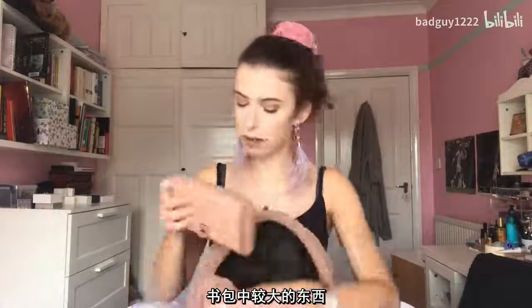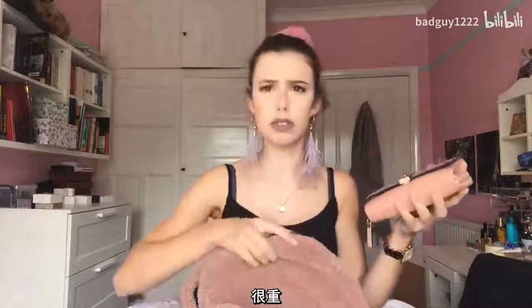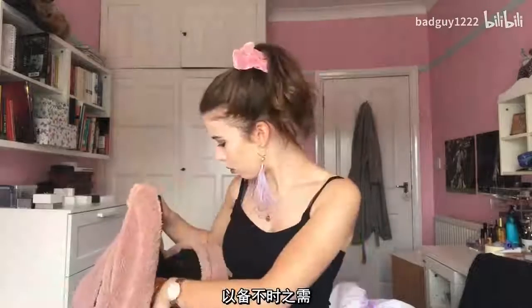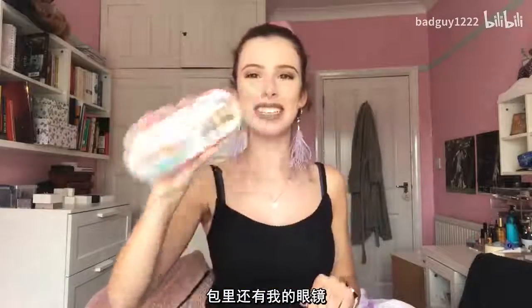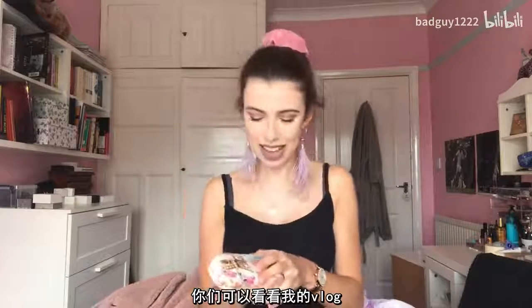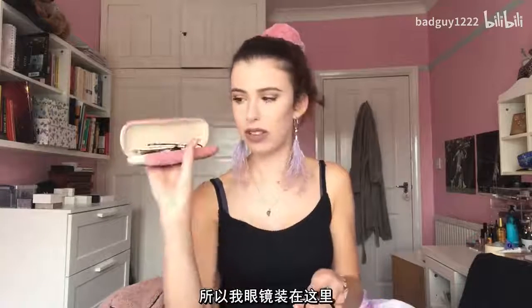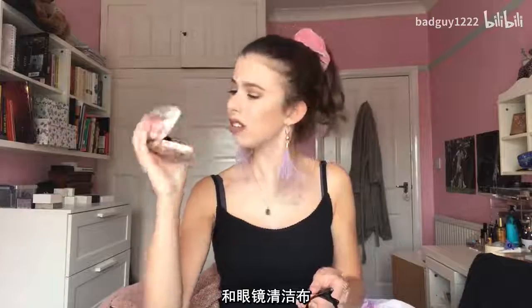Another big thing in my bag that makes it quite heavy, because I think I've got quite a bit of spare change in there at the moment, is my purse. This is from Accessorize. I never go anywhere without my purse. You never know when you might need some cash on you. And I also have my glasses. I've got my Dubrovnik case, because I went to Croatia this summer, if you didn't know, and it was really fun, and you should check out the vlogs. I'll stop there. I've got contacts in at the moment, so my glasses are currently in there, along with glasses wipes and cloths and ooh, all things fun.